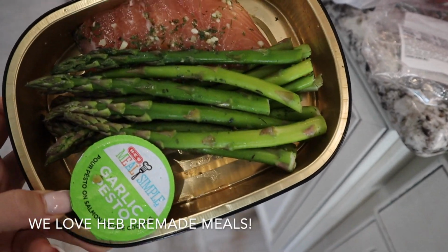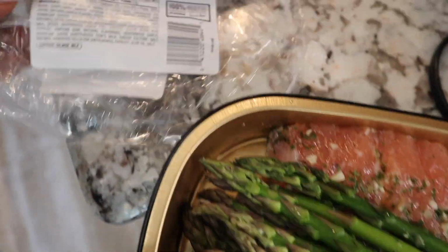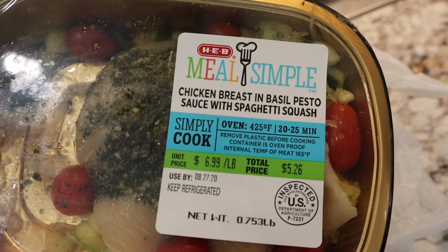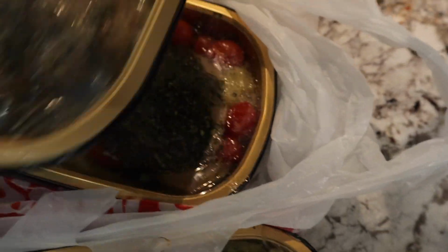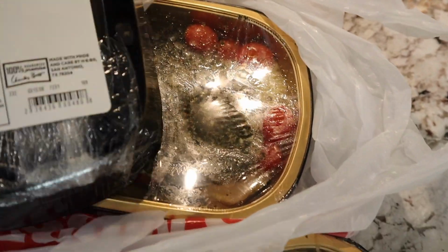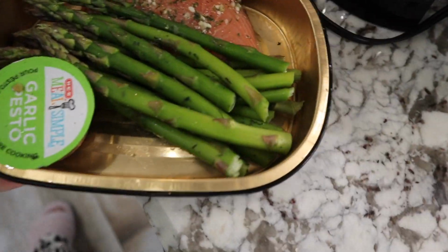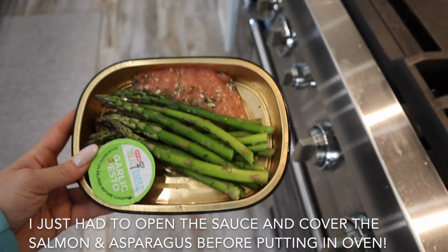Okay, this isn't what I'm eating for lunch, but I'm about to put in the oven for Grant, and I do eat these occasionally, so I figured I would add it to our video. These are pre-made meals from H-E-B, and this one, for instance, is 440 calories and 33 grams of protein. Some other ones we got are chicken breast and basil pesto sauce with spaghetti squash. This is my favorite chicken breast of all time. It is just full of protein, which I eat a very high protein diet. So 23 grams of protein per 4 ounces, only 180 calories. So I am making Grant this salmon with garlic pesto and asparagus, and all I have to do is put it in the oven and it's ready to go.